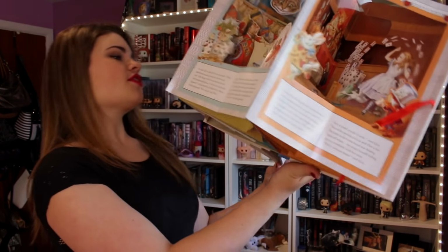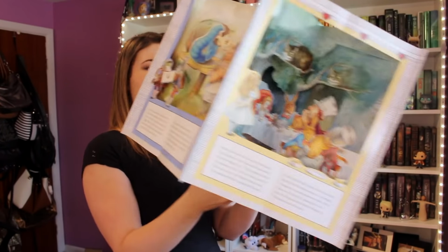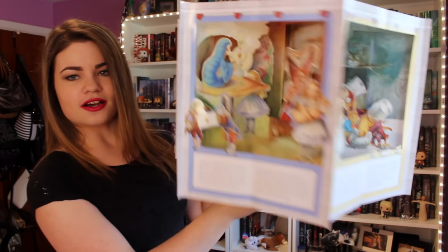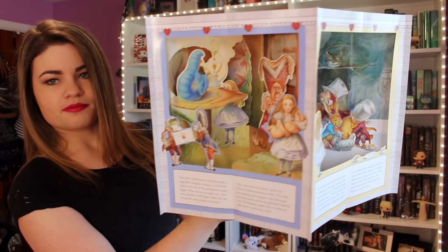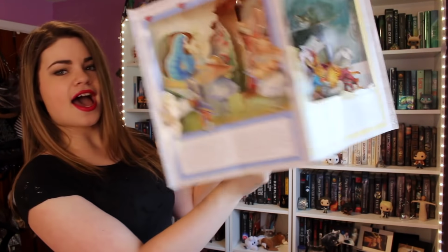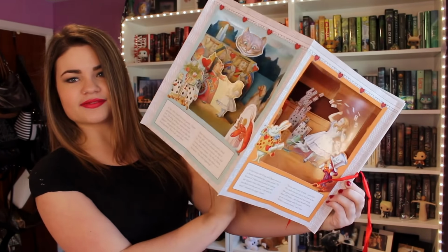So it's the Alice books, but it's really difficult to show you, but it's in an octagon carousel thing. So I don't know if you can really see it, but it has all of the scenes in it. It is absolutely beautiful, and I definitely needed this for my collection. Once I have a room with more space, I will probably just keep that out as an art piece, but it is so beautiful, really cool, and I was super excited that we got this at my work.